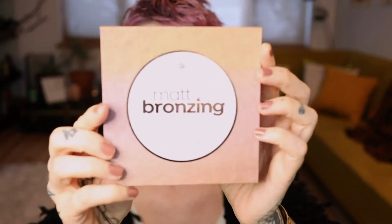I'm gonna try to contour again. If you've watched previous videos of mine, you know I'm not really good at that. But I'll be using this, and I'll use this brush. It's a no-name brush. I found it at the dollar store, so I'm cheating. It's not all from the drugstore, but it's all fairly affordable.